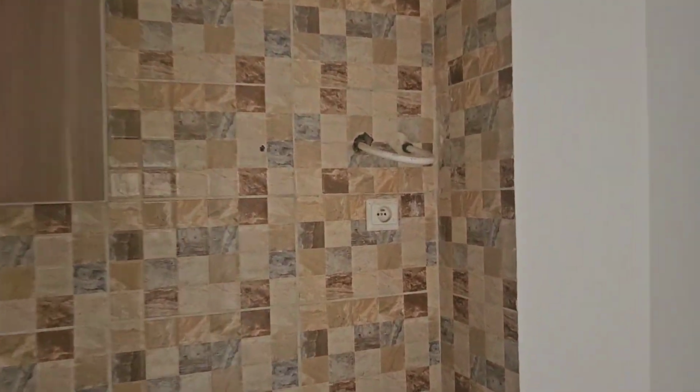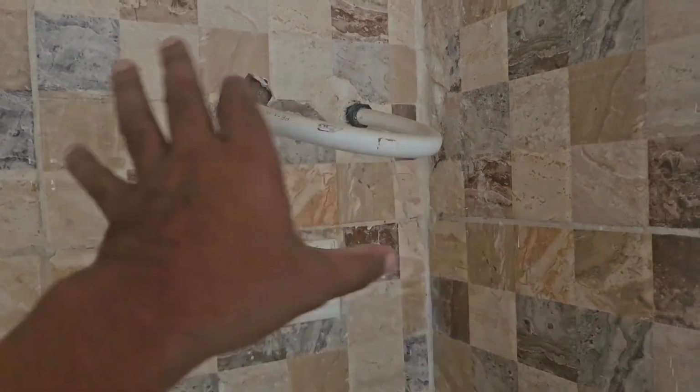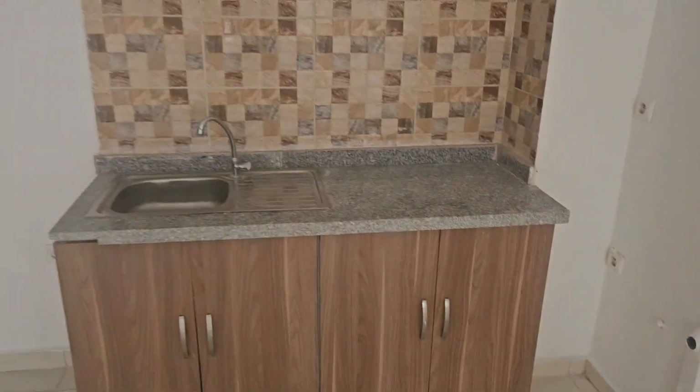If you see here, this is where the hot water used to be, but we moved it to this wall next to it. So you can see the kitchen looks a lot different.